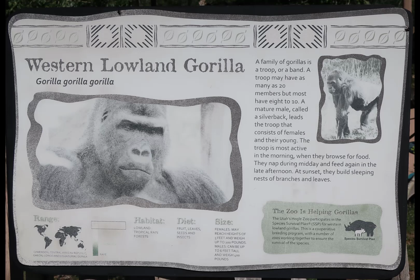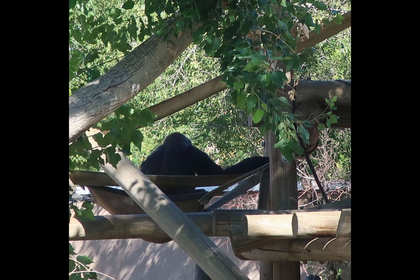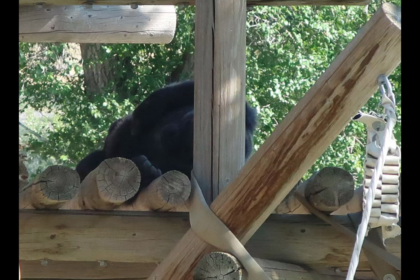It's a problem with a well-designed display. The Western Lowland Gorilla, I was trying to get a good shot of him. No matter what I did, I ended up with an obstacle in front of me, so I got pieces of body parts, I guess.